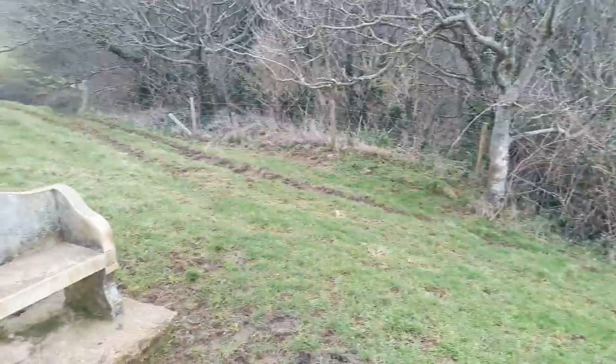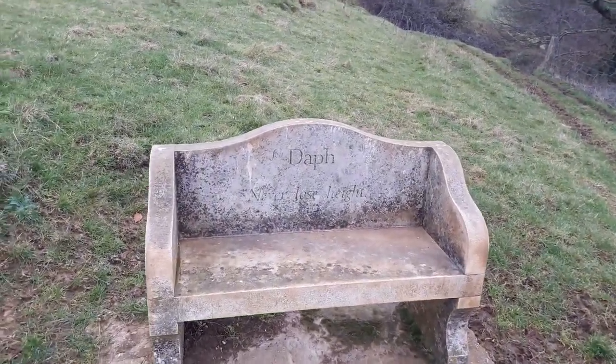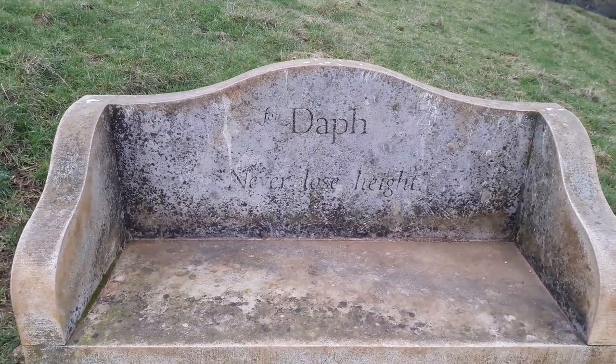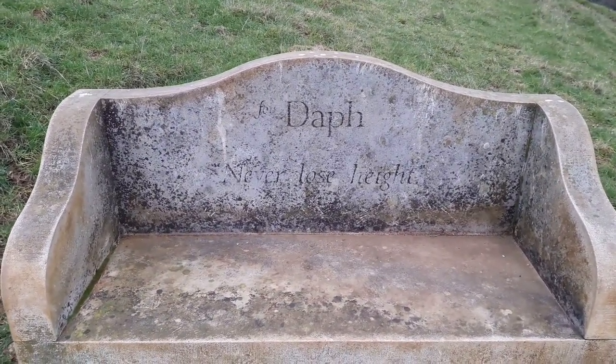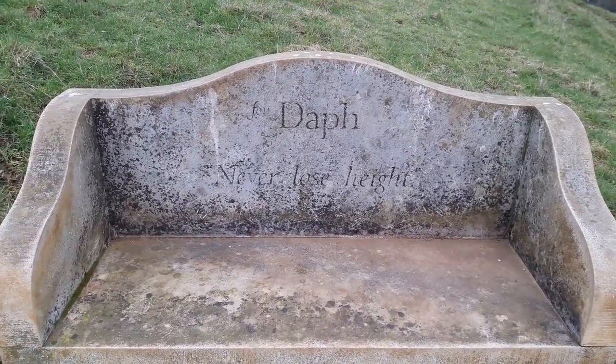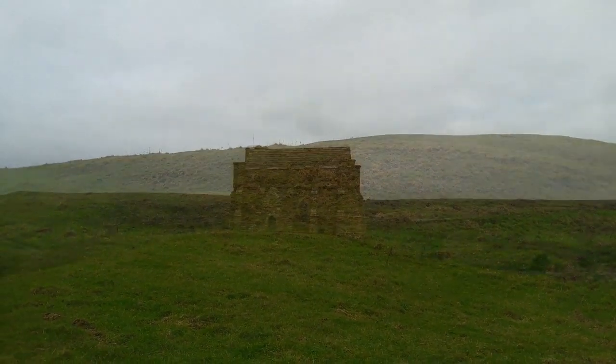We've already climbed a little bit, so we were quite happy to see a seat, though a bit early to sit down. This one's got a dedication. It says, "For Daff," and then "Never lose height," which is good advice on certain types of walk, perhaps not this one. But we're actually going to have to gain height a bit more now. See you in a minute.